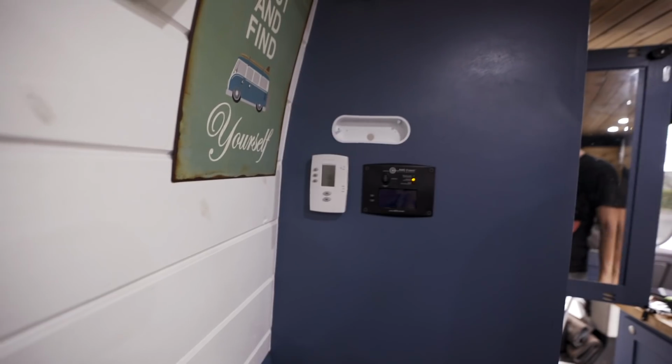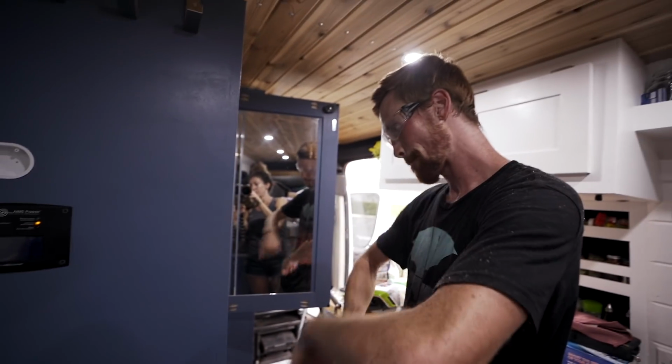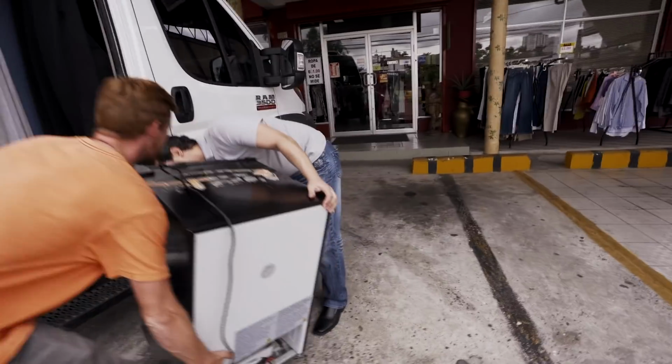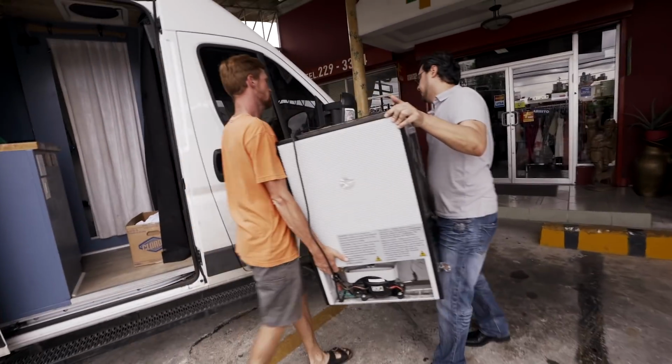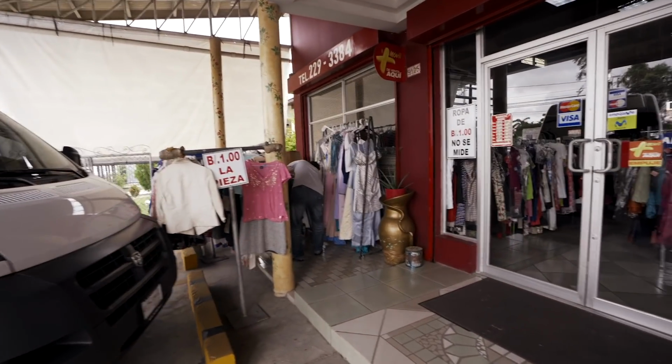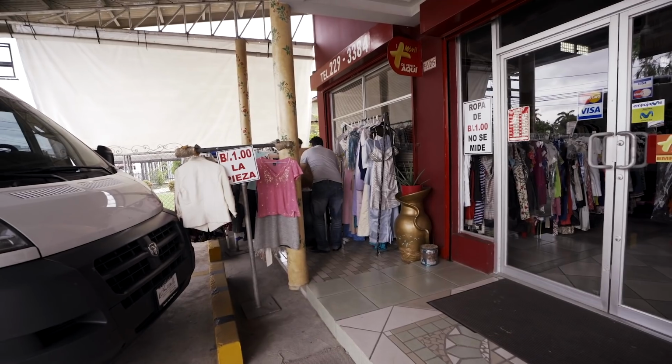Looking good, my friend. I'm just gonna wire up that little module and I'm done, baby. Well, it was kind of sad to have to get rid of the fridge that was in our original build. We have a better fridge now, and we donated it to this thrift store, so hopefully somebody in need will get it for a fair price.